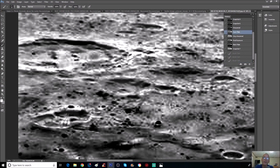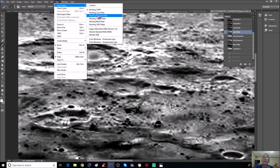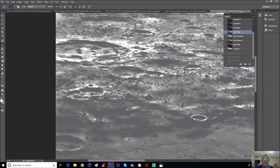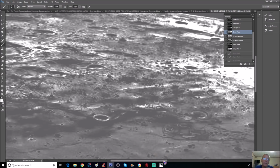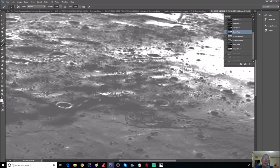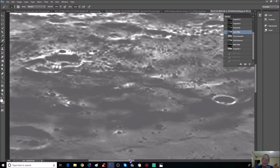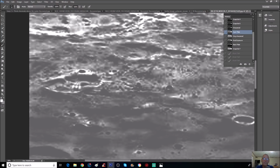There's something in this photo. I'm going to go ahead and do this. And you can see these items in the photo pretty well. And the idea is to try different plates to bring these things out and make them more visible, if possible. That's the final exposure.